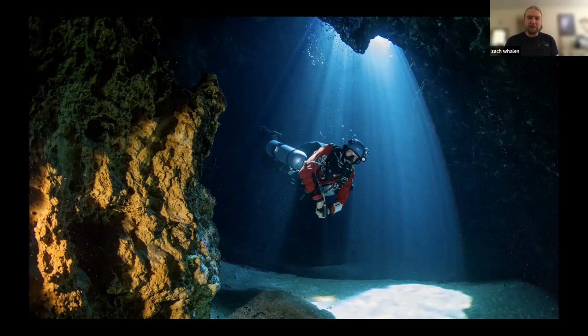Locals call it Jug Hole or Blue Spring in Ichetucknee Springs State Park, but it has a vertical entrance. So at noon, the light comes straight down into the cave, and there's a big room that's shaped like a jug, a little narrow neck on the top that bells out into a huge room. So it's just a fun cave, and you get these spectacular views that you only have to go to Mexico to find otherwise.